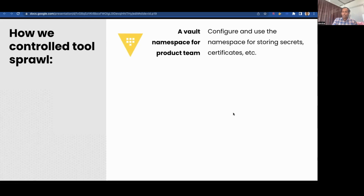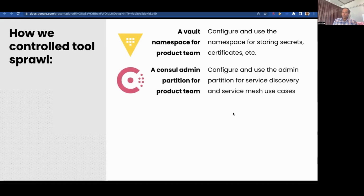And we followed a similar pattern for Consul as well. We use Enterprise Consul, and there we have chosen admin partitions. So for each business area, we give a Consul admin partition that they can configure and use for their service discovery and service mesh use cases. In some cases they use the admin partition for multi-cloud use cases as well, for service discovery between clouds.